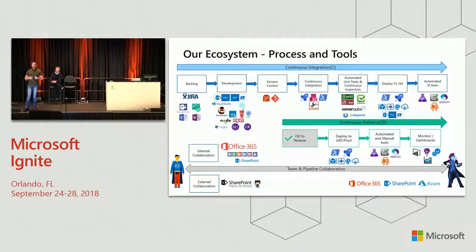In our staging environment, our product owners and our users have a chance to interact with the code and say, yeah, we're happy, all good to go. And then once everyone's happy with that, we're now at a point where we have potentially shippable code.